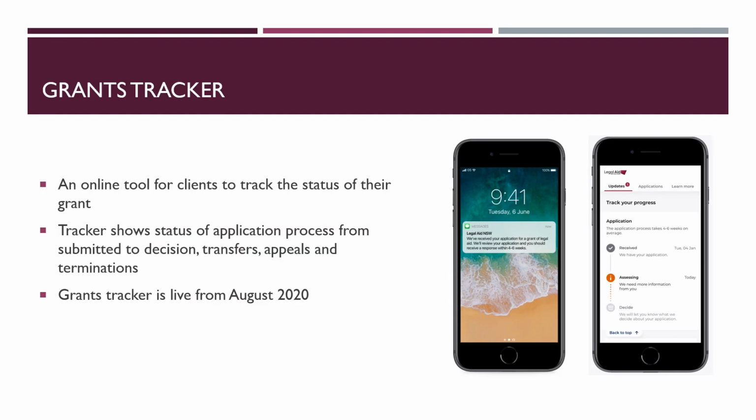Following on from a successful pilot, Legal Aid New South Wales has developed an improved version of the online tool for clients to track the status of their grant, the Grants Tracker. The scaled-up Grants Tracker will be launched in August 2020. The online tool tracks a client's application from the time the application is submitted to when a decision is made. The tracker also shows status updates for transfer requests, appeals, and terminations.